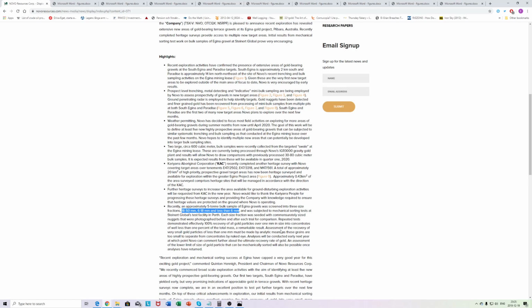And as I say here, assessment of recovery of small gold particles of less than 1 millimeter must be made by analytic means, as these grains are too small to separate from concentrate by naked eye. And keep this in mind: this is the first test. And not only that, they're going to test this with TOMRA as well. So this is quite the bar to set on the first try. 100% recovery. Obviously, you can't get over 100% recovery.